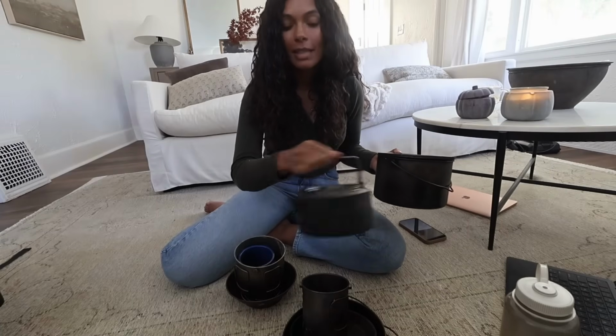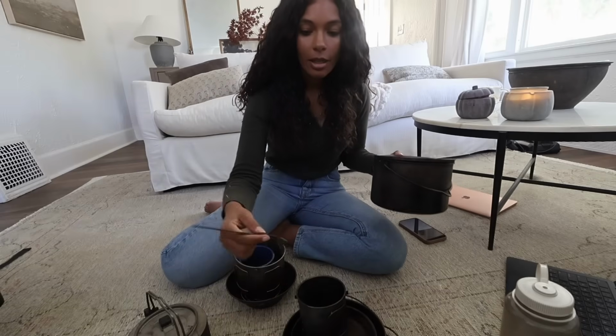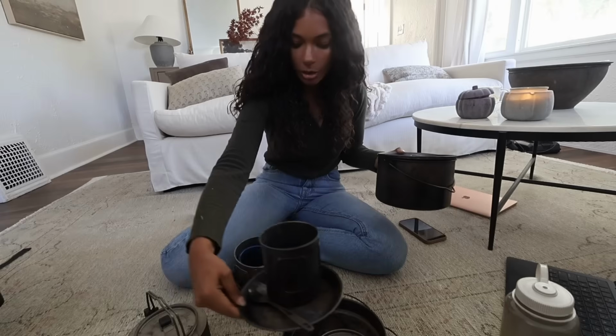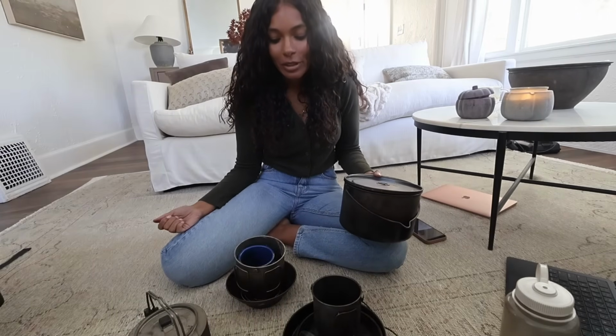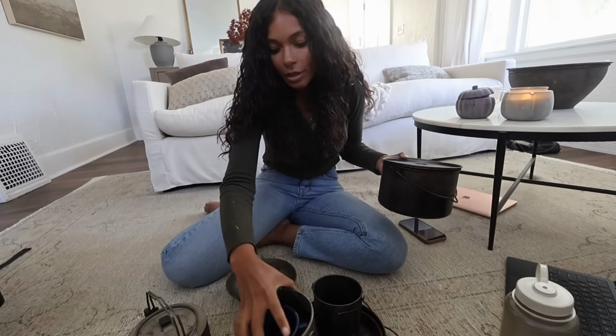So I always bring this kettle for boiling water. And then I also have these titanium cutlery pieces. My fork probably fell out in my bag somewhere. I can't find it. But I only bring a fork and a spoon. I never use the butter knife, so I save a little bit of weight there.